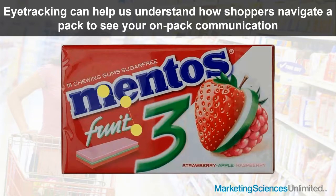Now, eye tracking can also help enrich our understanding of how a pack communicates your key proposition. By tracking where the eye looks in the first few seconds of being exposed to a pack, we can understand why a pack fails to deliver a desired message. Looking at the example on the screen, we can see how the shoppers navigate around the pack in the first few moments of consideration, and whether they accept it or reject it. Does the design provide for an efficient route around key elements of the branding and the on-pack claims? Simplicity in design will help. Cluttered packs or ones overloaded with information will make it much harder for consumers to decode and decide whether to buy it. Remember what we said earlier about ignoring or rejecting 20 products every second.